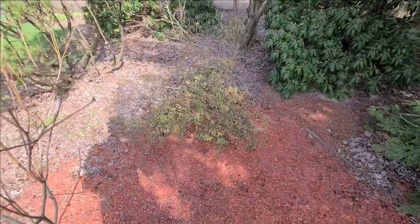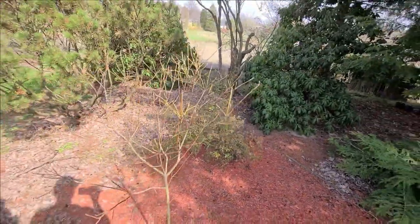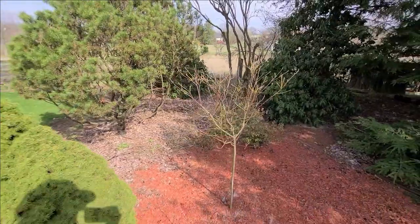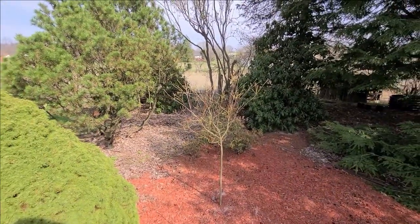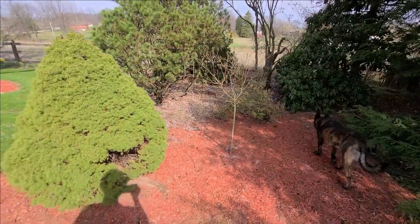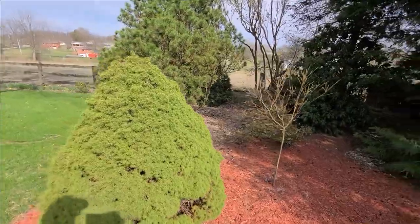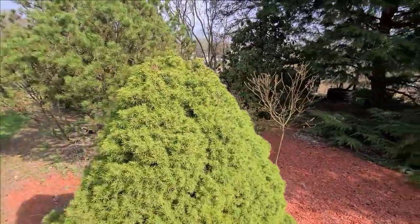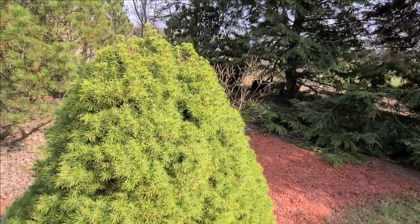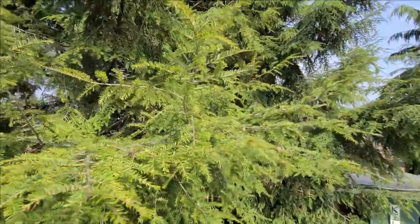Backing out, we'll see this nice white azalea right behind a white dogwood. Still, that dogwood's been in, I think, 3 years now, so I'm waiting for that to bloom for the first time. And then a nice dwarf Alberta spruce right here. These trees are so nice to look at. They look the same all year long. I just like them.